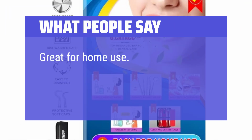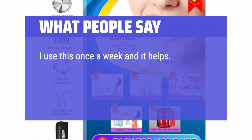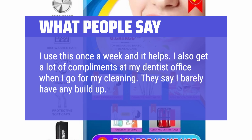Great for home use. Very similar to what I've seen at dentists' offices. I use this once a week and it helps. I also get a lot of compliments at my dentist office when I go for my cleaning. They say I barely have any build-up. It works great.